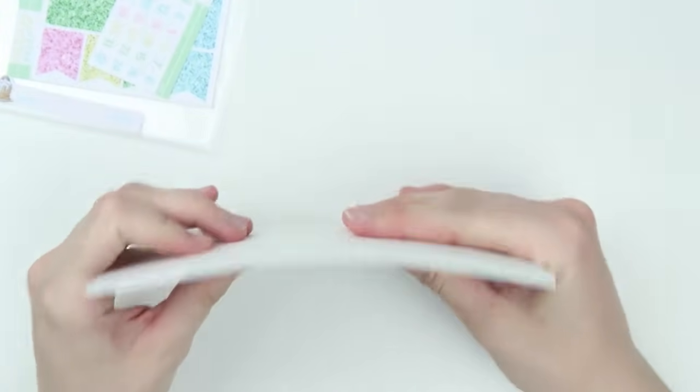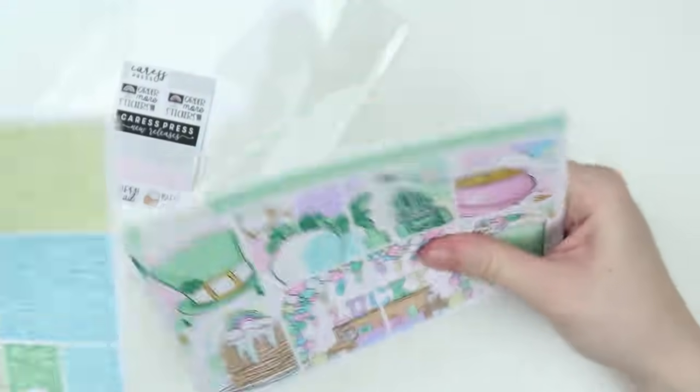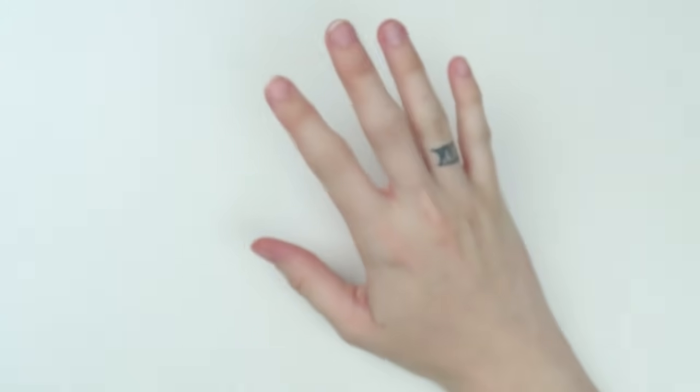I thought this kit was super cute. Definitely using this for St. Patrick's Day. I really like it a lot. So that is my orders from the past couple months from Caress Press.